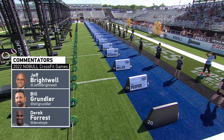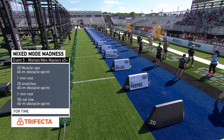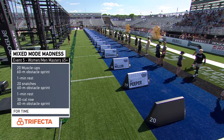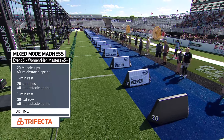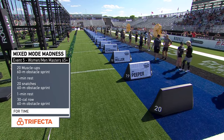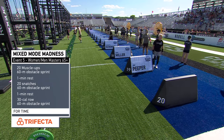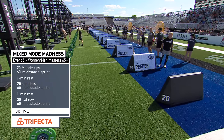We just saw the adaptive athletes go after this, Bill. Now it's time for the masters to try out some mixed mode madness. And just as the adaptive did, we have three separate events here. We have 20 muscle ups, followed by that obstacle sprint with a 1 minute rest and 20 snatches with varying weights depending on the division, that sprint, and then the 30 calorie row or 20 calorie row depending on what division they're in. This is going to be fun.